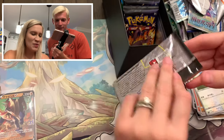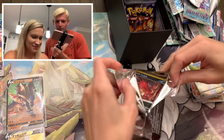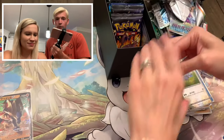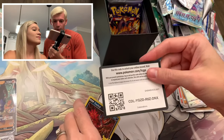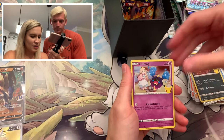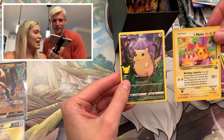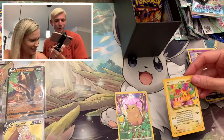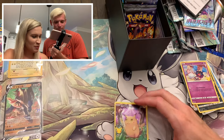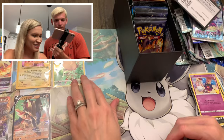Is this Celebrations again? Haven't opened this in a while. It's an English version though. So let's see, we well know from these, usually your big card is gonna be your third. Got Yveltal, Cosmog. Oh, Birthday Pikachu and Big Pikachu. There you go, Birthday Pikachu. Two Sleeve Club members from a pack that only had four cards. That's pretty nice.